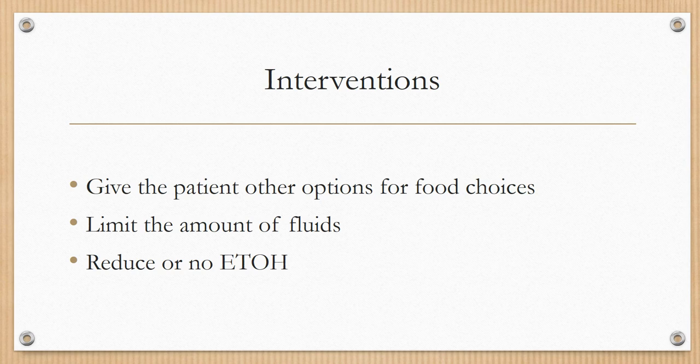And if you're trying to teach them healthy habits for eating food or making food, and they have to be low in salt, then you have to give them other choices, or give them some other options, because if not, then it just won't work.